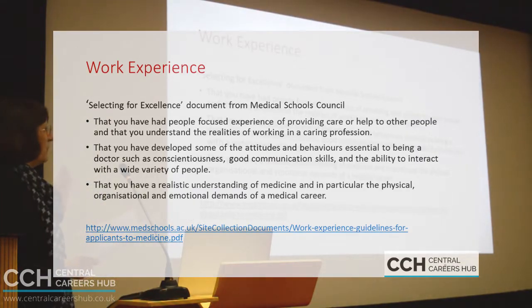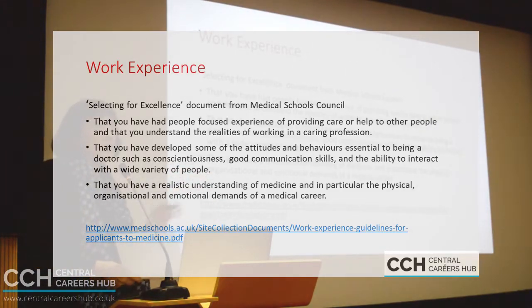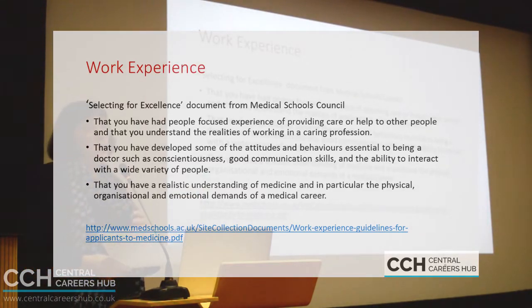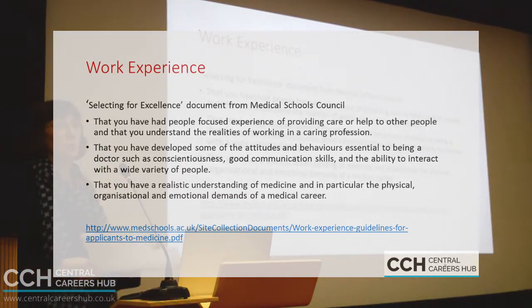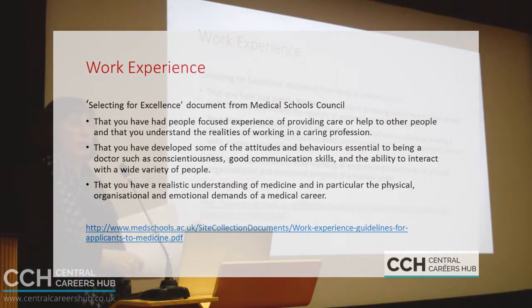And they've shifted really away from shadowing surgeons or doctors. That's still important if you can get it, but it's not always easy out there at the moment. There are all the DBS checks, so students have to go through that. That's not always easily obtained. And I think the pressures on the medical profession at the moment mean we can't cope with another work experience student, certainly not at the pre-admission stage.